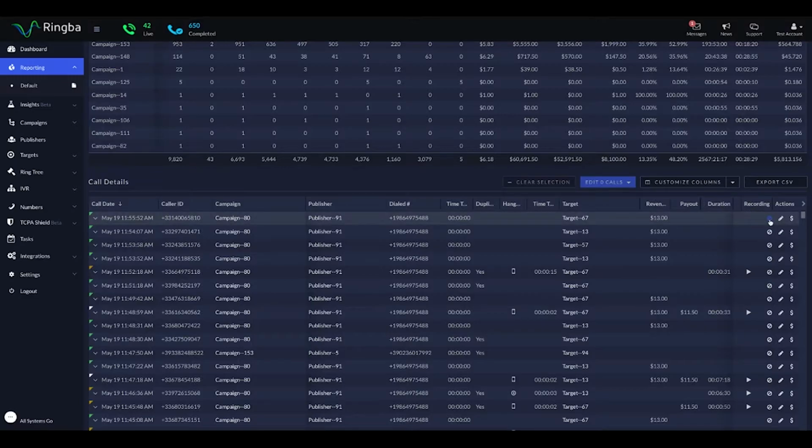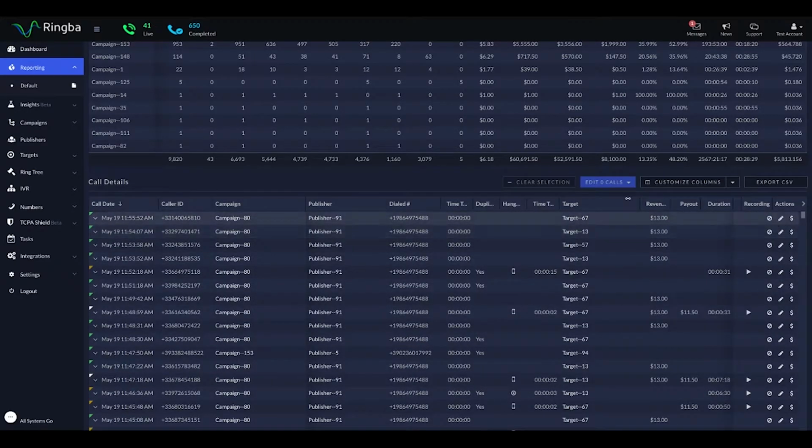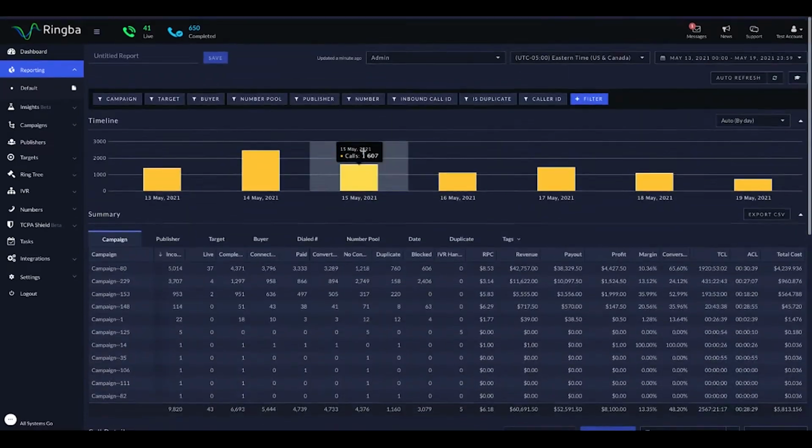Also, really cool in reporting is this actionable drop down here, so you can actually block callers, you can tag or annotate phone calls in real time, and then you can adjust revenue and payout amounts, which is nice because when you do it here, it reflects in your partner reporting, both your publisher and buyer reportings.